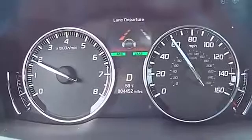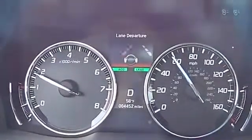Now, by the way, if you keep your hands off the wheel, even though I was just an inch away, for too long, it blasts a big old warning up there on the dash. It knows you're not driving by the lack of input on the wheel, so it's not encouraging you to do that.